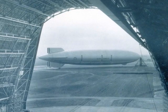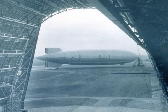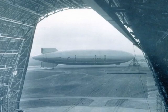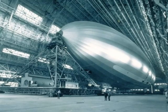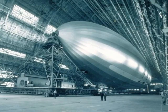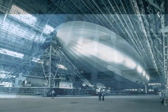18 feet shorter than the Hindenburg, the Macon and her sister Akron were among the largest flying objects in the world in terms of length and volume. The two ships still hold the world record for helium-filled airships. Both of them could fit inside Hangar One.